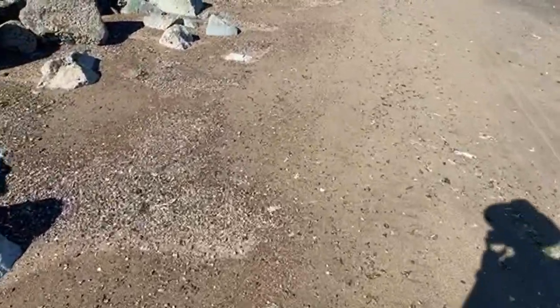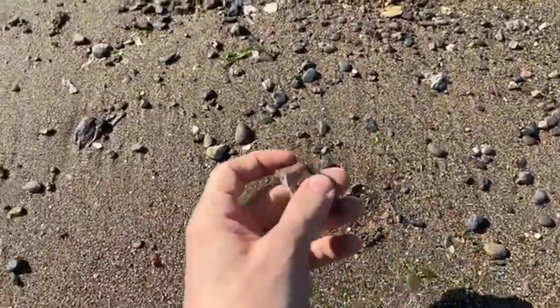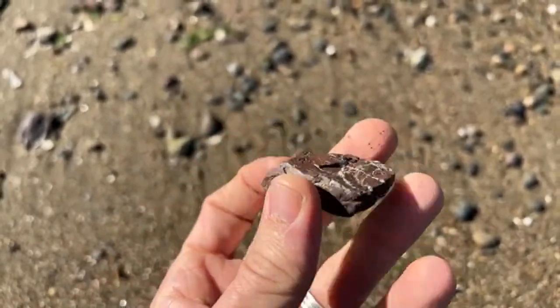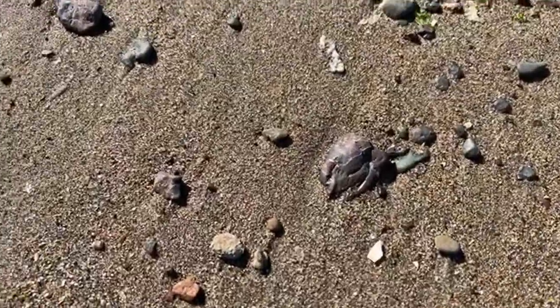Hi there, Wild. How you doing? Been picking up a bunch of these because some of them are already worn and look nice for tumbling. A lot of jaspery material with veins going through it.